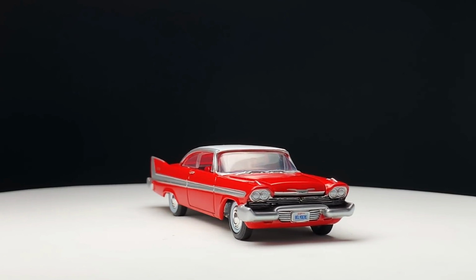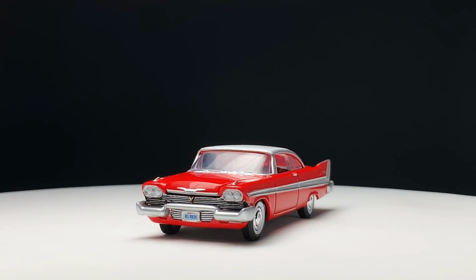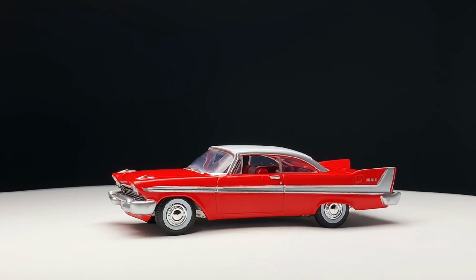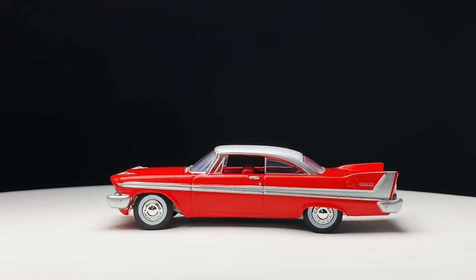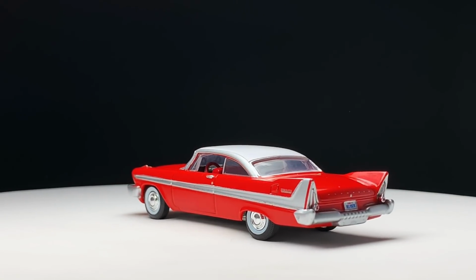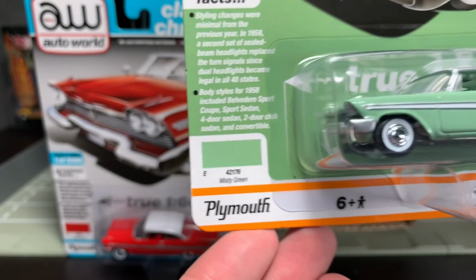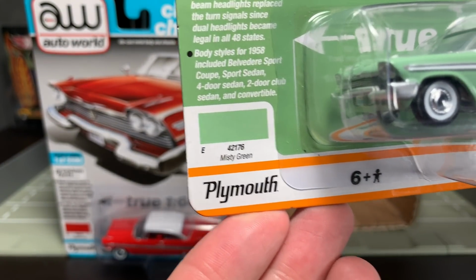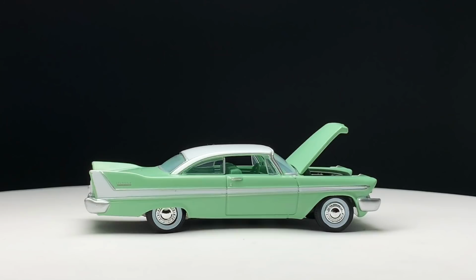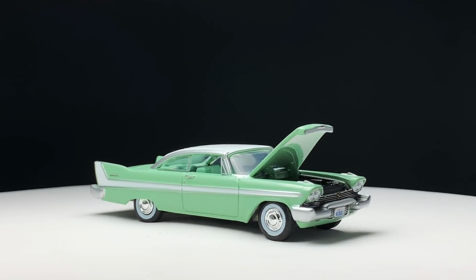Where's the artwork as well? That is Version A. We'll take a look at it as it goes around. You got the silver trim. You got the white roof. Auto World will do the classics, they'll do the muscle, they'll do the modern, and, like I said, they're getting into Japan as well. Version B of the 1958 Plymouth Belvedere is the Misty Green. There's your art. And here is the model. Very similar. This one has the white trim.